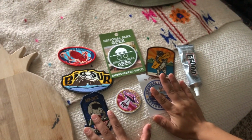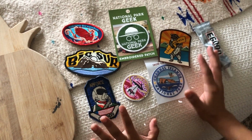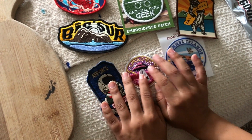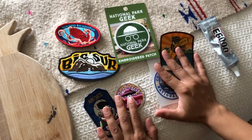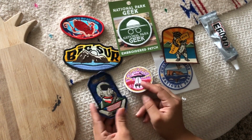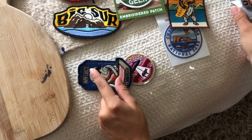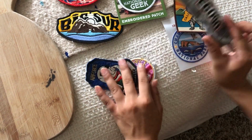So these are the patches that I'm going to be adding to my craft cart. And actually, 2 of these patches I salvaged from another project, and I'm going to be gluing them on instead of ironing them on like these other patches. These were iron-on patches, but because I already ironed them on and then peeled them off another project, they lost their sticky backing, and so I'm going to be using this E6000 industrial adhesive to glue them on.